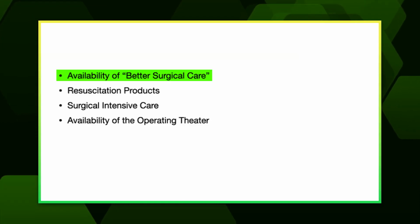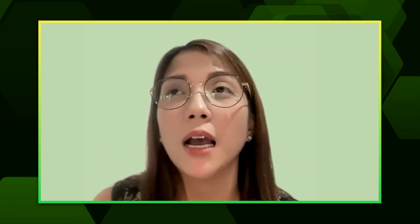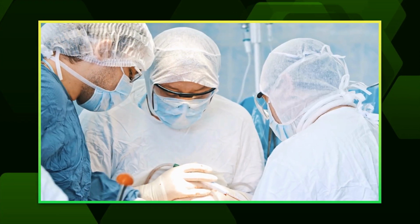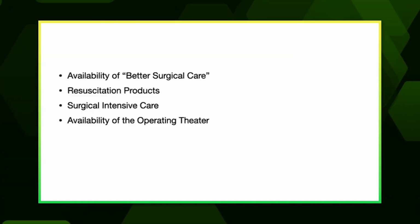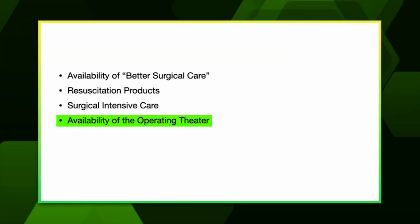Another requirement is resuscitation products, your blood products, your crystalloids. Kasi kung wala, paano mo siya itatawid? Damage control surgery is not a standalone procedure. That's why you have to have your resuscitation products because your goal is to resuscitate your patient enough to fight another day. A surgical intensive care unit or kahit expertise to take care of your patients in extremis, and the availability of an operating theater.